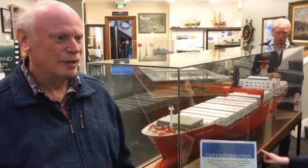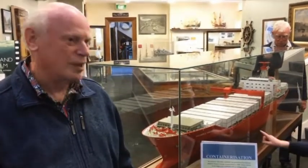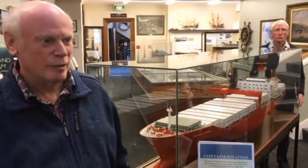It was donated because we had no model at all pertaining to container ships, so it now fills the gap for us, and of course it's taking pride of place here in the Port Chalmers Maritime Museum.